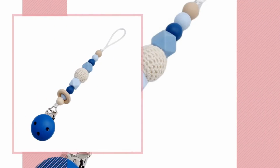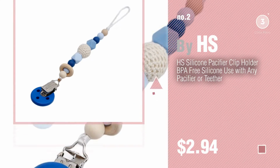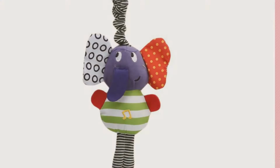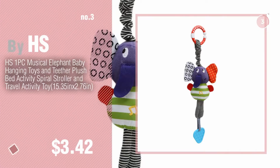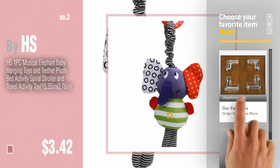Number 2, Another Great Product by HS. Number 3. For more great options and ideas, click this circle in the corner.